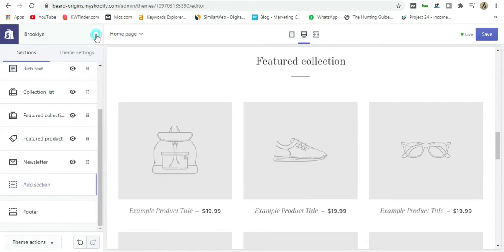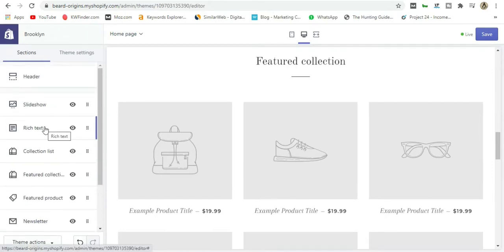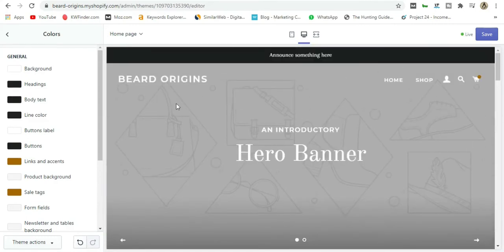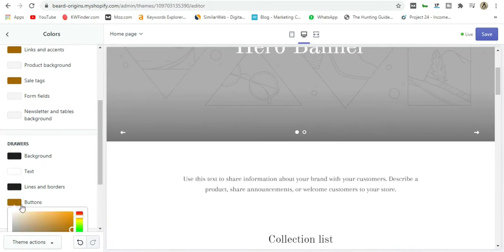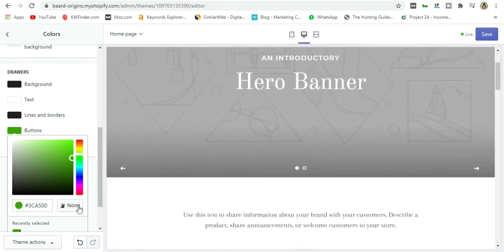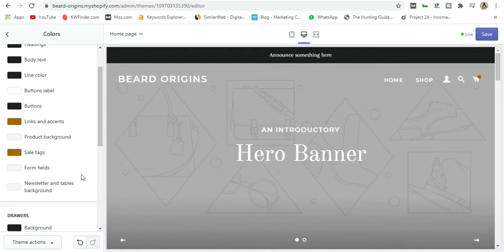So I'm just going to close this, and then I'm going to show you quickly where you can change the theme settings, on this tab right here. So the colors. Basically, the colors will change throughout the whole website. If you change, for instance, this button's color to maybe green, it will change the button colors to green throughout the whole website. So you don't have to manually change the buttons on every single page.